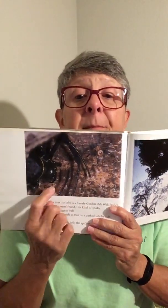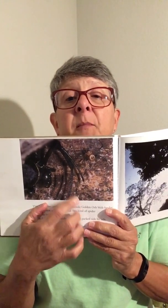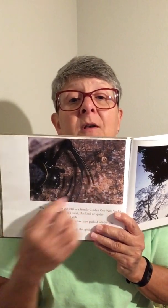This spider that's on the left is a female golden orb web spider, about the size of a man's hand. This kind of spider builds the world's biggest web. Its silk trap may be as wide as 2 cars parked side by side. How could such a big web help the spider? This big thing over here, it's a spider. There's a little bitty one.